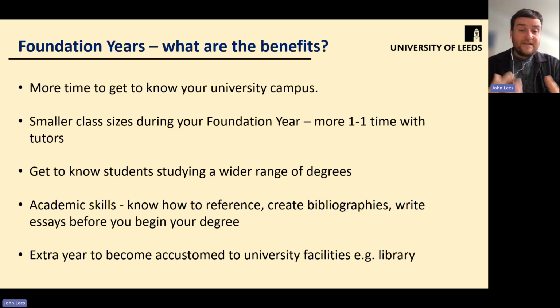So bibliographies, for example, creating those, writing essays before you start your degree as well. And as we previously touched on, an extra year to become accustomed to the facilities within the university, like the library. And often what we find is that the students who start in year one, when they finish their foundation year, have a lot better knowledge of the campus than people who are understandably just starting their course.